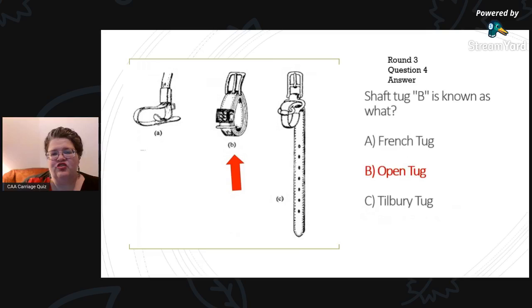Round 3, question 4, answer. This is talking about the one in the middle, and this is an open tug. Shaft tug B is known as what? And that's an open tug.